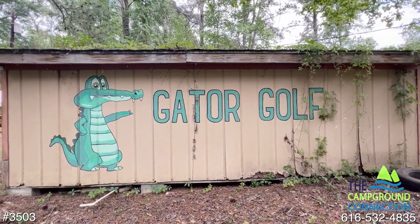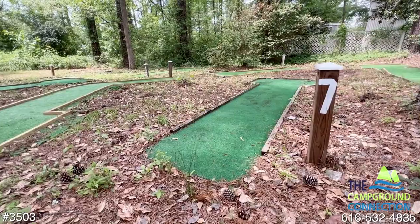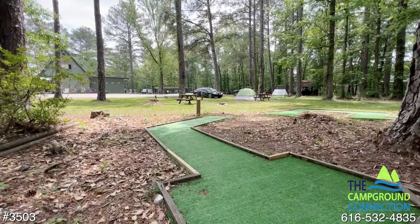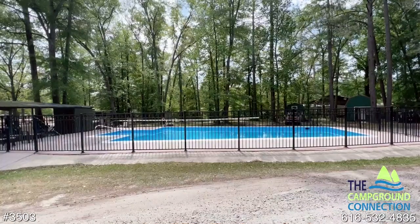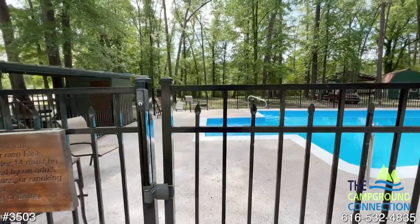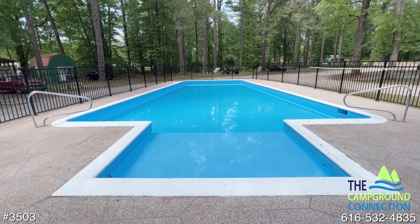The mini golf course is just one of several activities available for the guest. The pool is a major attraction, and the campground offers day passes to local guests. The pool is generally open from May to September.